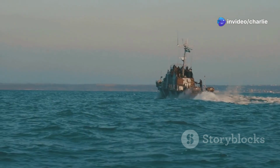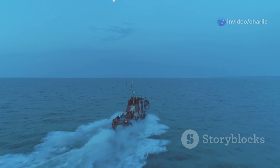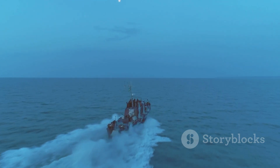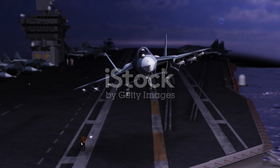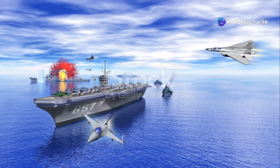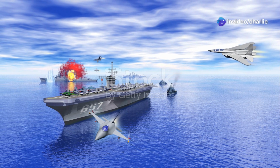The Ford isn't just big, it's fast. With a top speed over 30 knots, this ship can outrun most storms. It's like a floating airport, capable of launching and recovering over 75 aircraft. From fighter jets to helicopters, the Ford can handle it all.